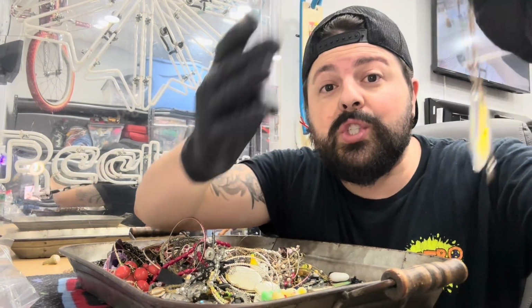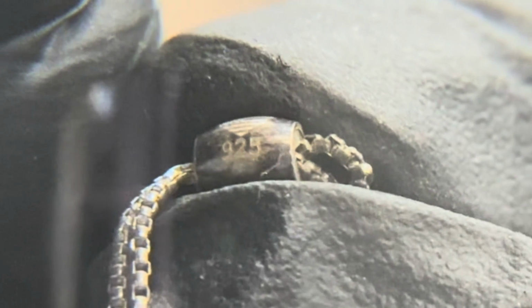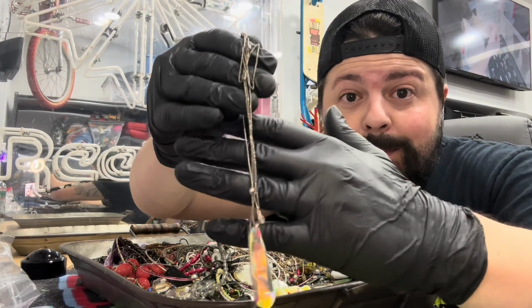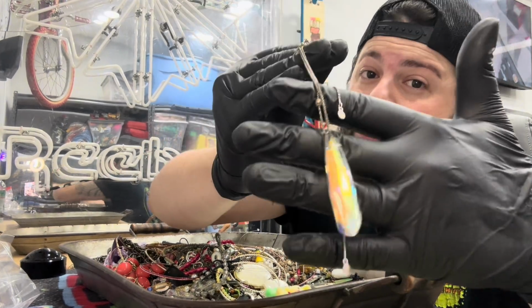But this is also sterling silver. So if you look right here on one of the beads, it has the heart of the Alex and Ani logo. And then you have the 925 right there. So a necklace like this, I'm probably going to be able to sell for around 25 or more. I have to do my research, but these do sell better than the bangles. So I'm excited about this one.